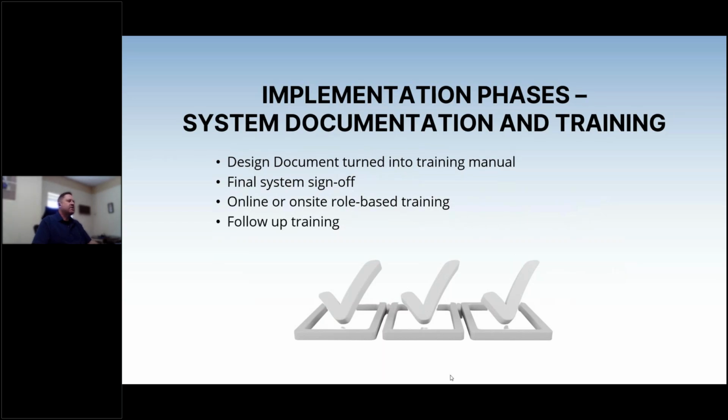One thing I didn't note in here, but we do, I don't know if I'd say often, 50% of the time perhaps, and that is video training. So again, depending on size and scope of the system and just the needs and requirements of the customer and how they want to have that documentation, then we can also do video-based training.